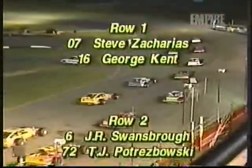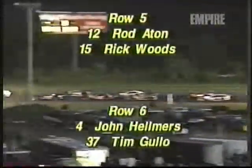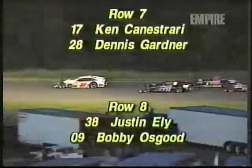Steve Zacharias, George Kent in row 1. J.R. Swansboro and T.J. Patrabowski, row 2. Lee Sherwood, J.R. Kent back in the third row. In row 4, it's Jake Rott and Terry Zacharias. Rod Aton and Rick Woods in row 5. John Helmers and Tim Gulo in row 6. Then you've got Ken Canestrari, Dennis Gardner back in row 7.